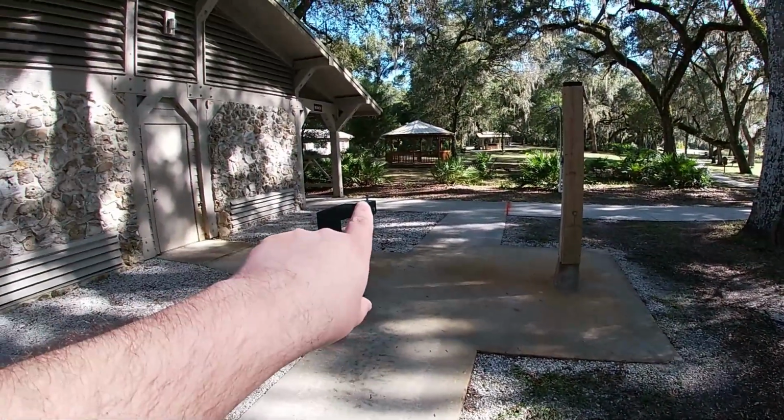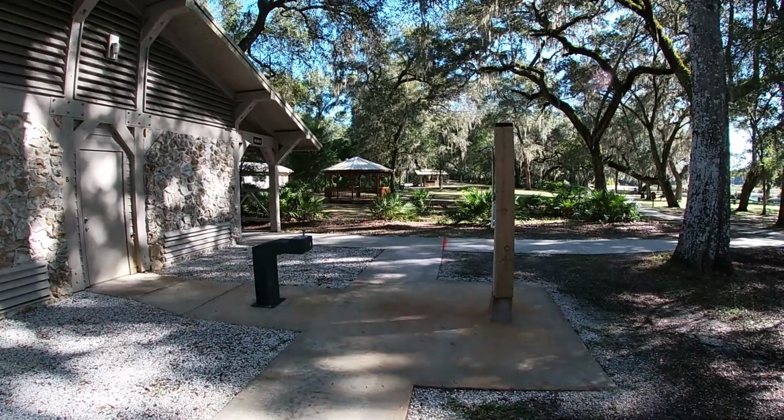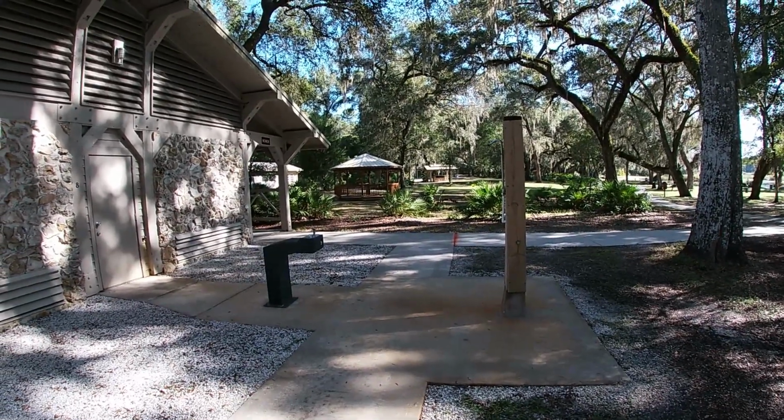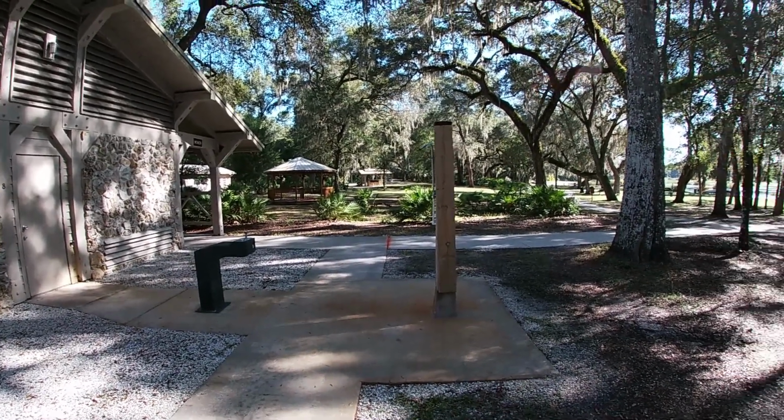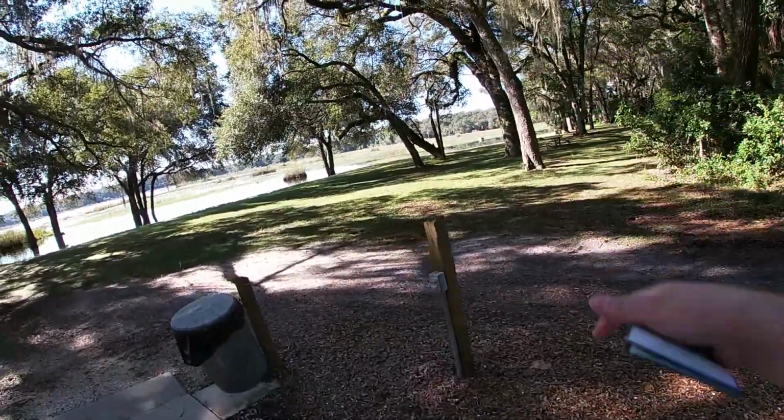And you see there's a little round pavilion area. There's a picnic area down that way, picnic tables, and it looks like possibly a place to grill some food. Fort Cooper is going to be around this way to the right of the lake.